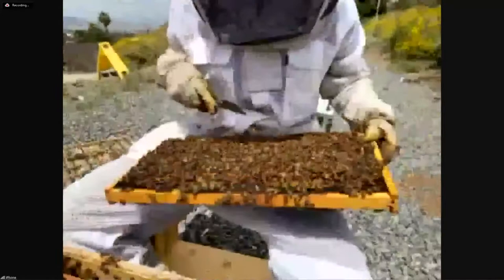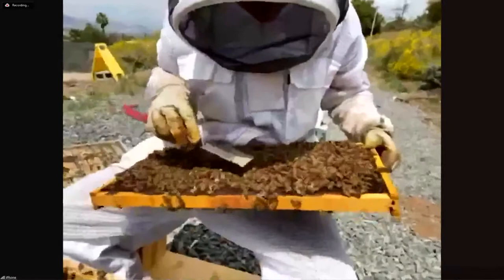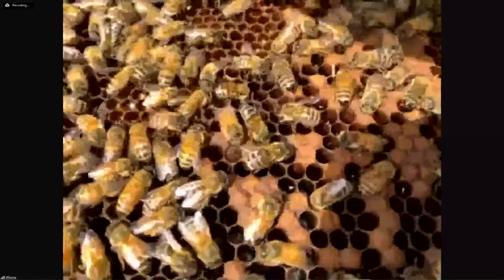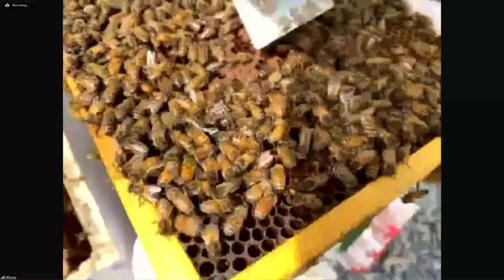Can you spot any eggs? I have not been able to spot any eggs. This is a really healthy colony, though. You can tell by the amount of pollen and the amount of food that they have. I see really young larvae. It's a lot smaller than the big larvae that I pulled out earlier. And so it's going to be closer to egg size, but it's not quite an egg.